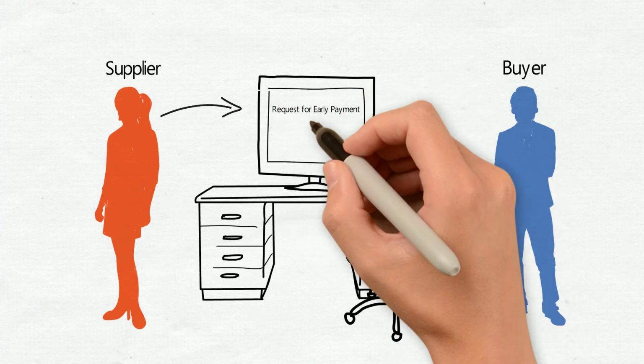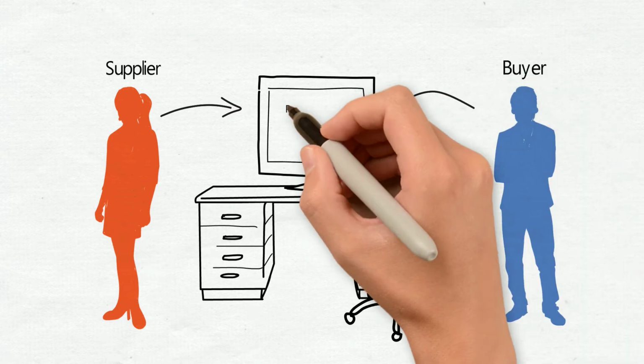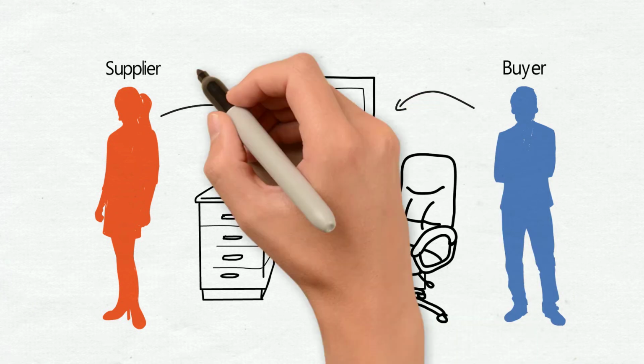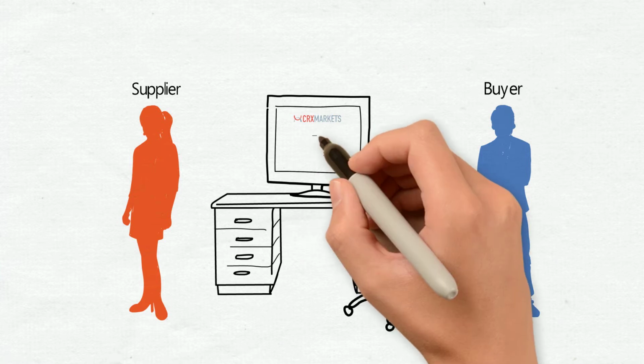The early financing of these invoices will be performed by relationship banks of the buyer, who is the owner of the approved payables. At the original invoice maturity, the buyer will now pay back the full nominal invoice amount to the banks. In order to benefit from the CRX solution, both the buyer and supplier must be onboarded and the approved invoice uploaded to the portal.